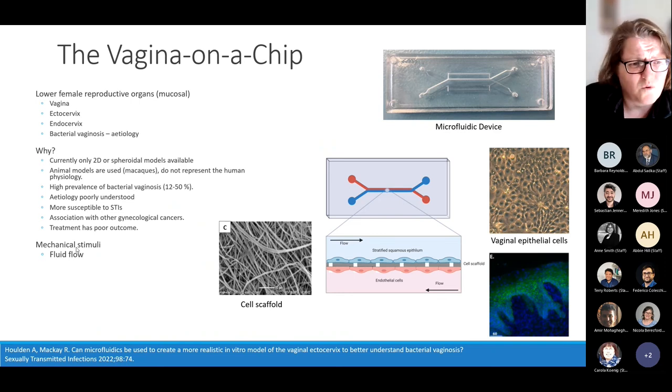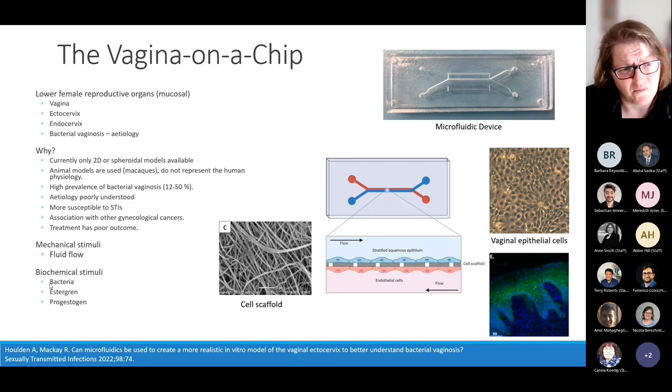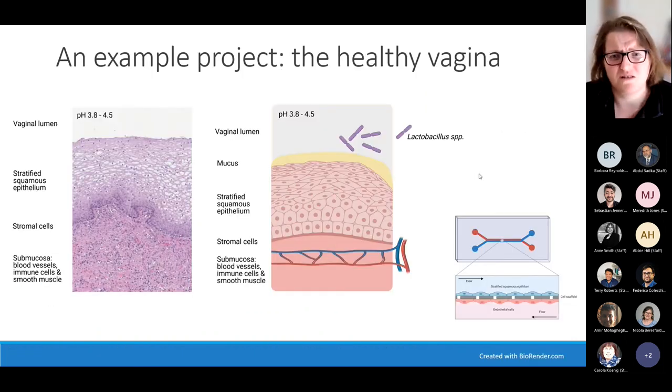And all we're using as our mechanical stimuli for this is fluid flow. We're not using any types of chambers or anything, because in your vagina, you wouldn't have any kind of stretch like you would in the lungs, or you wouldn't have any peristalsis. And in terms of our biochemical stimuli, we're looking at bacteria, estrogen, progesterone, but at the moment, we're mainly looking at the bacteria.